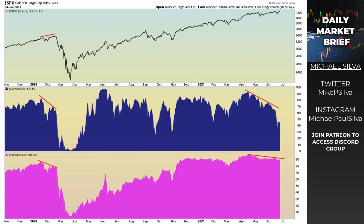Now, from a bearish perspective, this is a divergence. The percent of stocks above the 50 and the 200 on the S&P 500, right? The internals have been deteriorating as the market presses higher, and that's not good. That could signal some sort of top or potential area for a pullback. But on another note, we saw this pretty significantly steep drop, and now we're starting to see it uptick a little bit here on the percent of stocks above the 50-day.